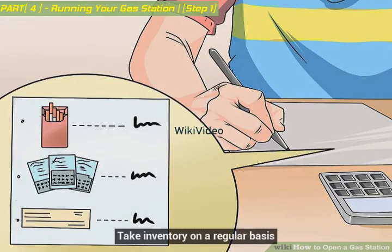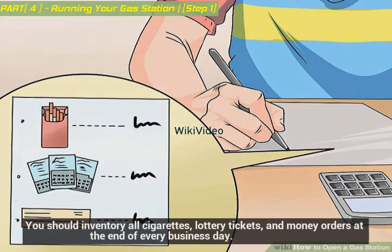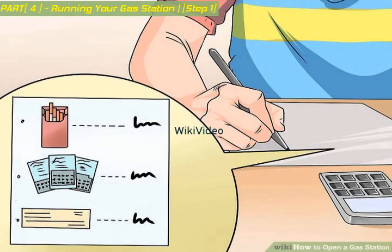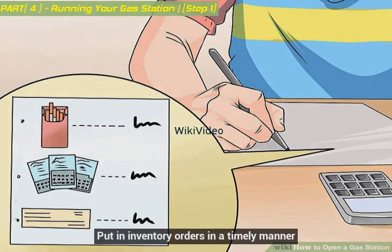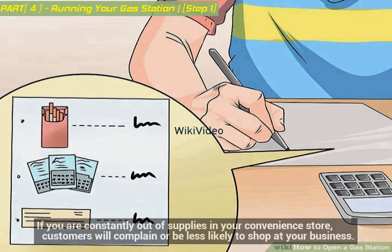Take inventory on a regular basis. You should inventory all cigarettes, lottery tickets, and money orders at the end of every business day. Put in inventory orders in a timely manner. If you are constantly out of supplies in your convenience store, customers will complain or be less likely to shop at your business.